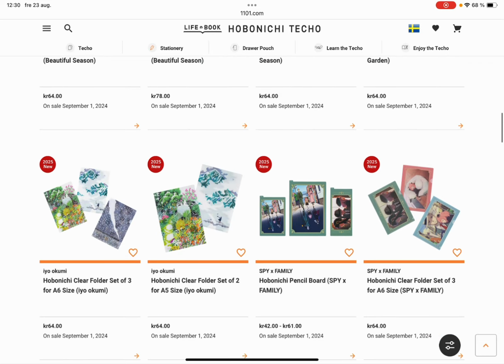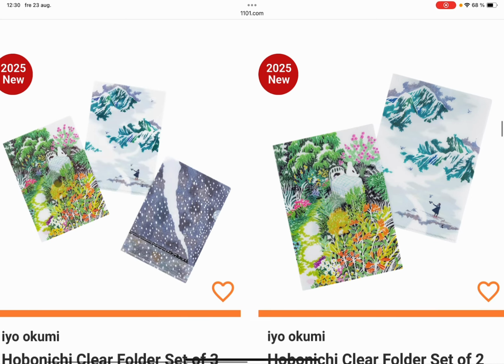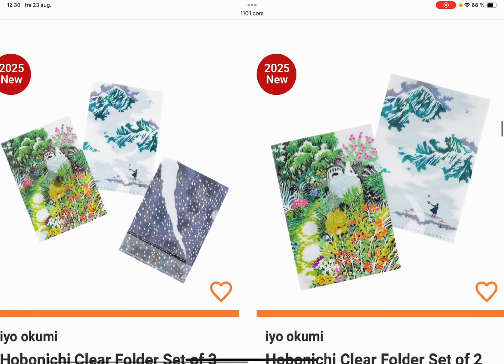And these are the new clear folders. I do like this. Yes. Beautiful. I will definitely grab one of these. Love the train there.